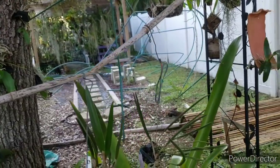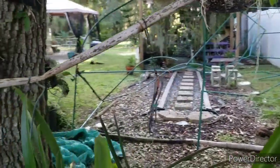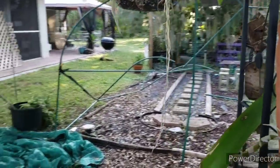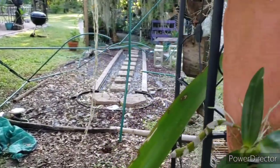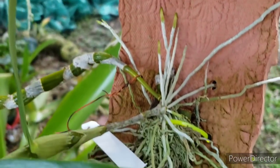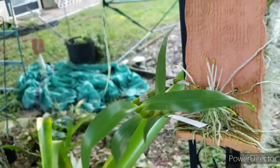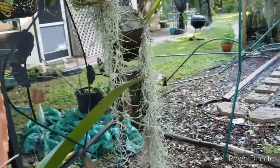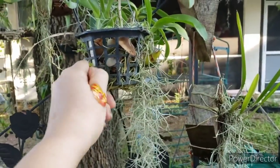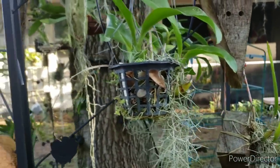When we moved into this house, we had groundwater, underground water, okay? And it's Florida. We have terrible water. Let's say at that point I probably had 200 orchids. About 70 of them died really fast.